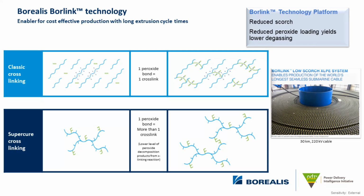Yeah, exactly. The picture here on the right-hand side, the example that we're using is a real-world example from one of our customers. They were able to make 30 kilometers of 220 kV cable in one extrusion campaign. And for those, again, familiar with cable manufacturing, that's a pretty monumental achievement to make that much cable in one extrusion campaign. And for submarine cables in particular, where you want to limit the number of joints between these long segments of cable, the longer you can go, the better. Interesting.